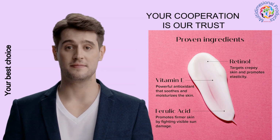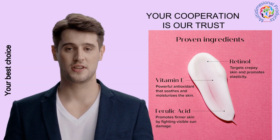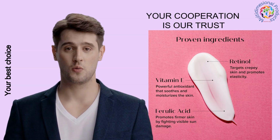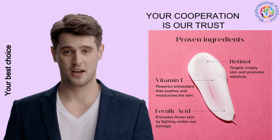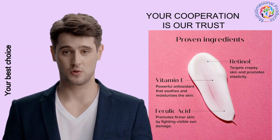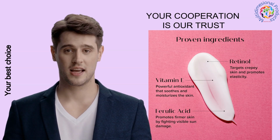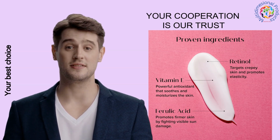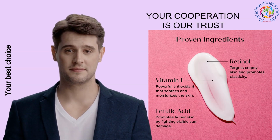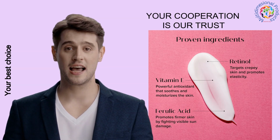Hydrating and nourishing formula. As we age, our skin loses elasticity and moisture, but don't worry, this lotion is clinically tested and dermatologist approved to visibly smooth rough skin, restore moisture, and brighten your skin tone. It also works to replenish the volume in areas prone to dark spots and wrinkles, leaving your skin feeling plump, hydrated, and youthful.